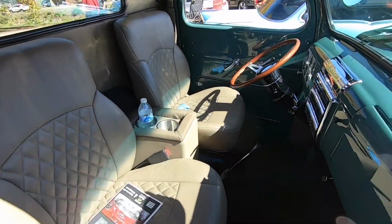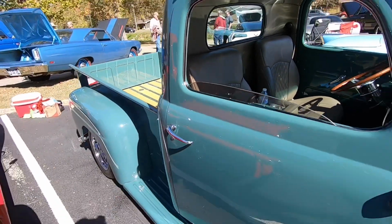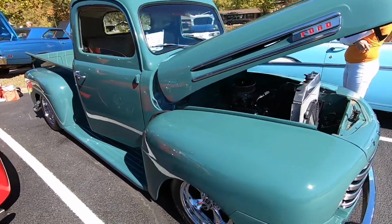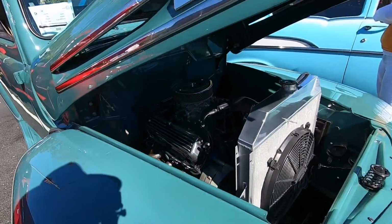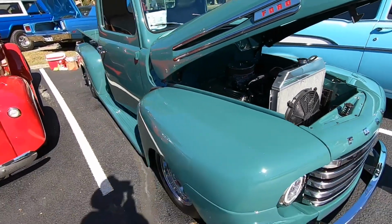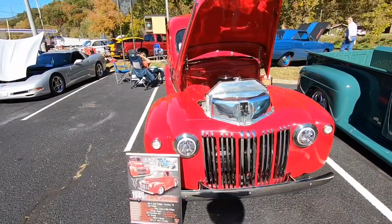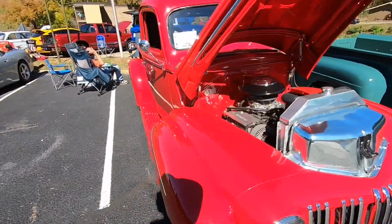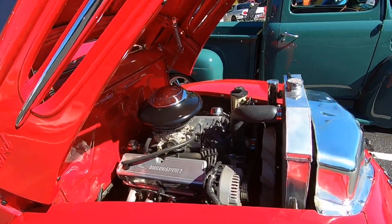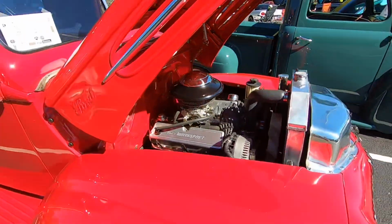I love this little F1. Very, very nice shade of green. Small block Ford powered. Right next is a '46 Ford. They've used an old vintage Ford hubcap right there for their air cleaner top.